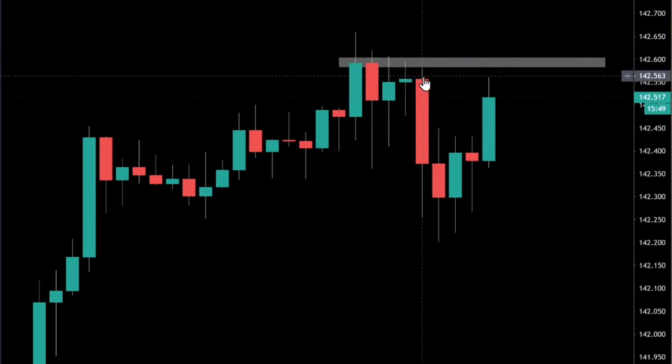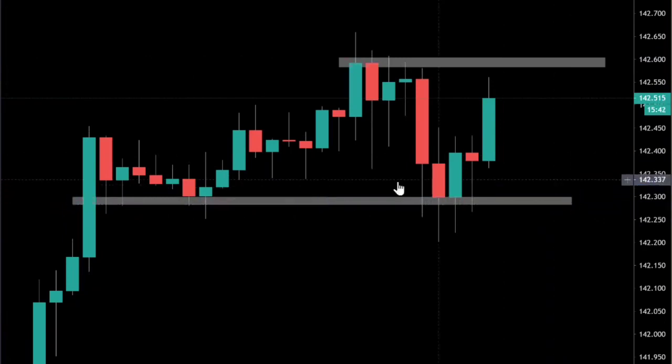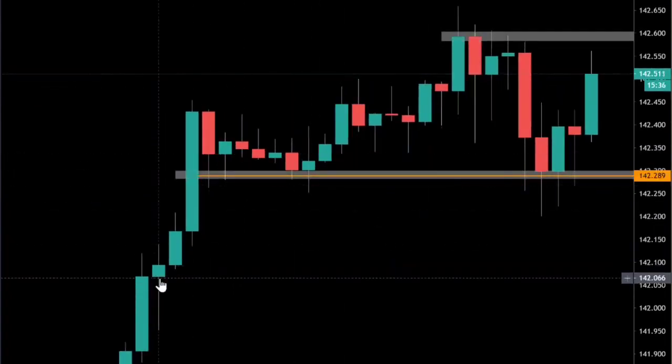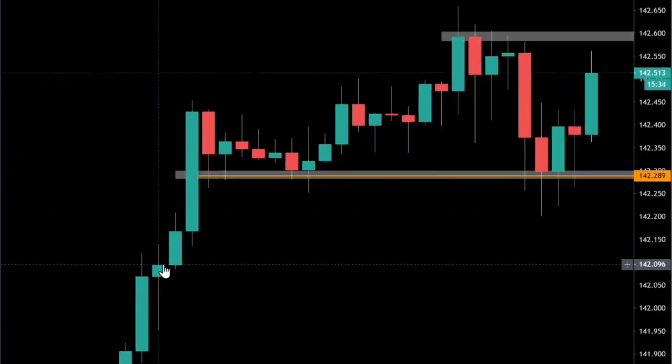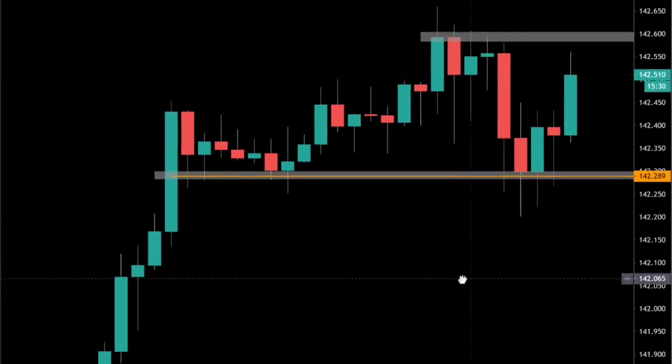So if you look at the time at the bottom, this was 6 a.m. And as we can see, price is coming down to a support level. So this was the support where price was coming down to, right? And we were anticipating price to break the support at 142,288 and then continue down towards 142,050, 142,100 to have like a 15 to 18 pip range over there.